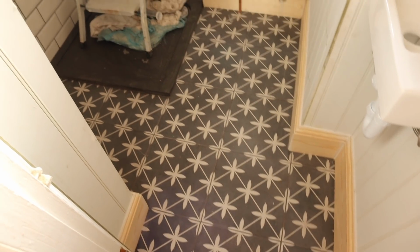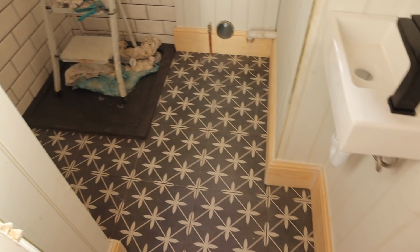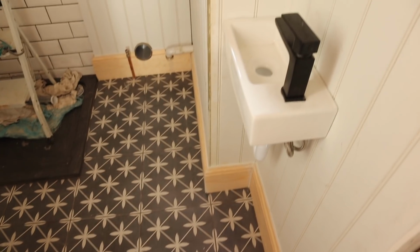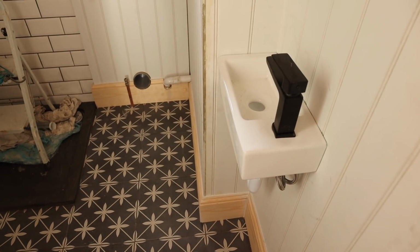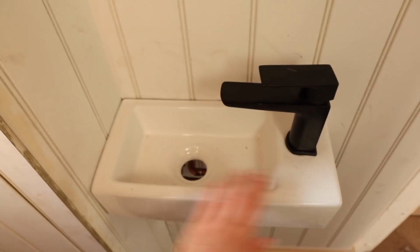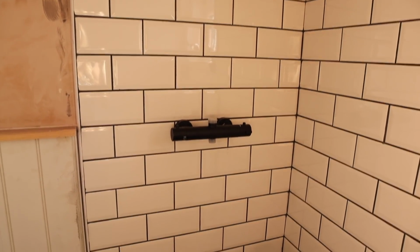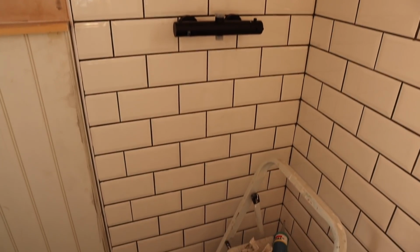So the tiles and the tray have been fitted. Today he's done all of this skirting. He's put in my sink, which looks a lot smaller than it actually is. I mean, it's reasonable for this space, it's okay. We have a door here. Something plumbing wise is happening there, and it's been grouted.